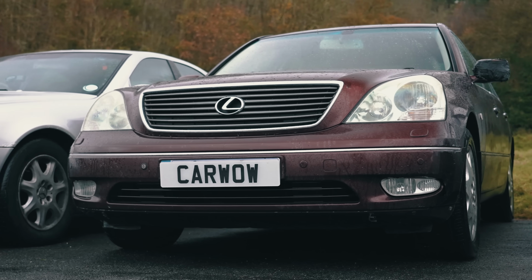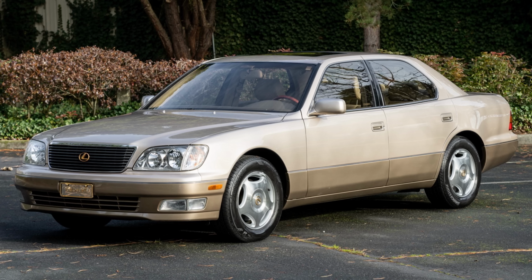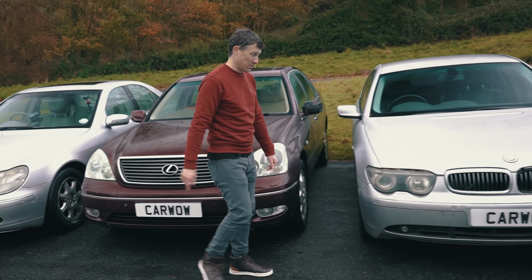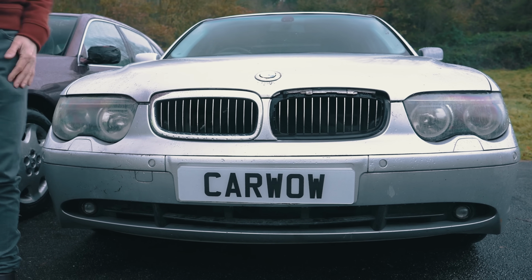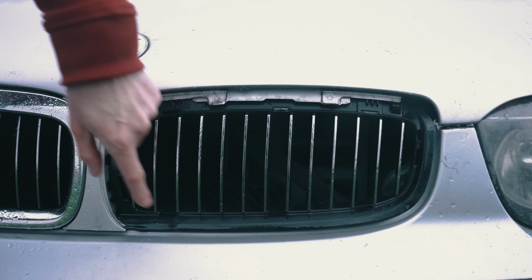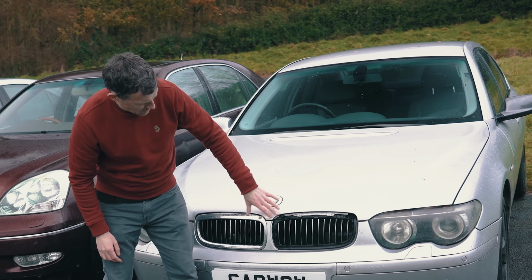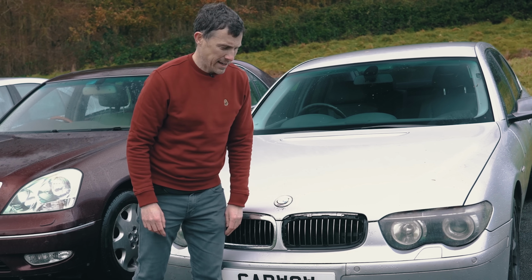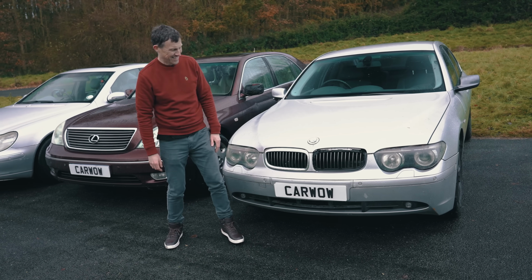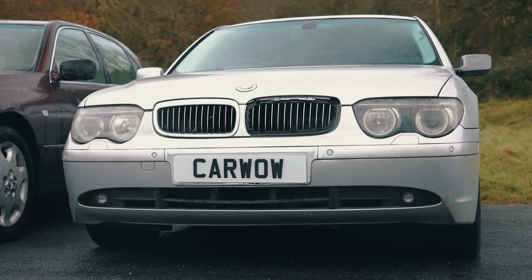It's just a bit bulbous and fish-like. The previous generation 400 was a better looking car. The best looking car out of these three though is the BMW. Not this one though. It's got a bit of a faded BMW badge and something wrong with its left kidney. In fact, it looks like it's got a bit of a cocaine habit and its nasal septum's gone. Anyway, I think overall I still prefer the look of this BMW.